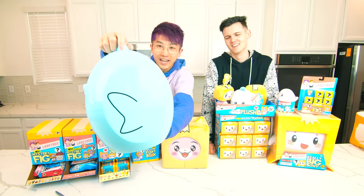Now let's open this. What's in here? Whoa! It's more of the mystery figures, guys. The micro figures. This time I got Foxy. We'll show you guys in a close-up. We got Foxy, I got Boxy, I got Thick Sharks. That's like the squad, you know? And we got Milky. Let's go, bro. Okay, nice. Now we got Ghosty.